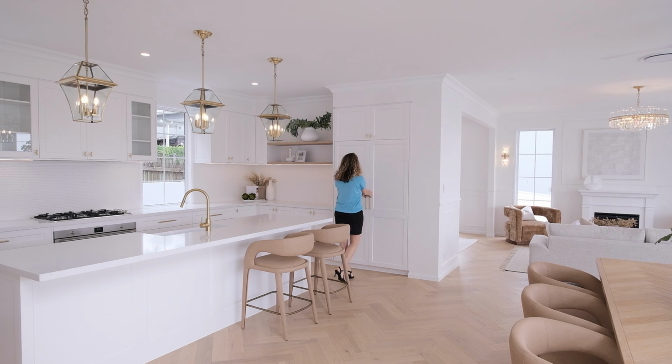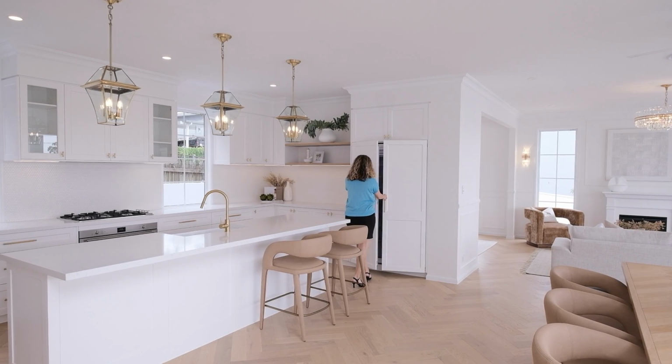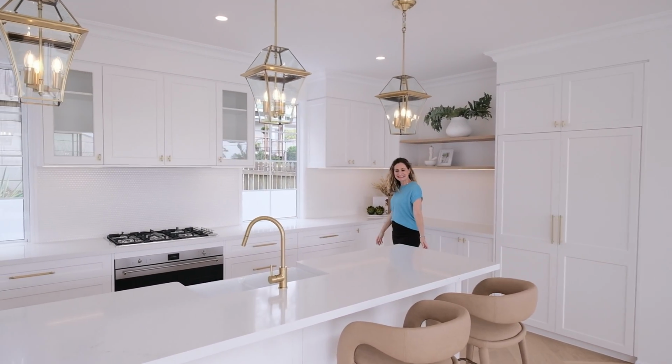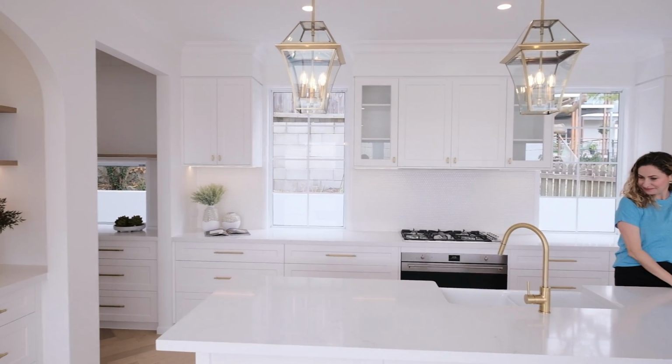You have an elegant timeless white kitchen with integrated appliances. And in this kitchen you will find plenty of storage, which is always needed. You have Caesarstone bench tops and some gorgeous pendants which really add that wow factor.